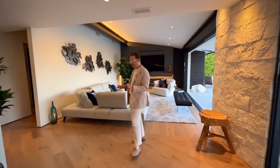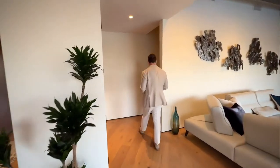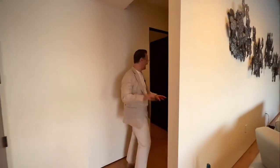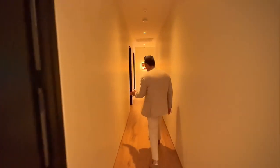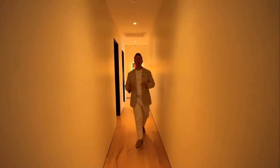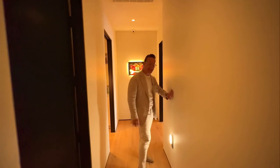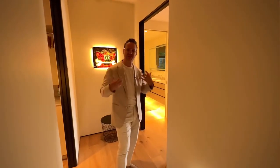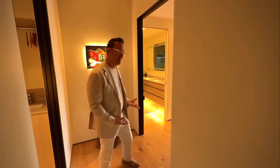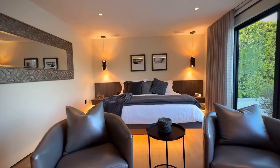So now I want to take you to the private part of the home, which is the bedrooms. So all of the bedrooms, other than the guest house, are neatly stacked along this private corridor, which is completely separate to the rest of the home. Again, beautiful detail, special treatment on the walls, a wash treatment that just gives the whole property this serene feel. And so for today's purposes, I'm going to show you the owner's suite.